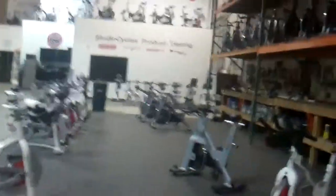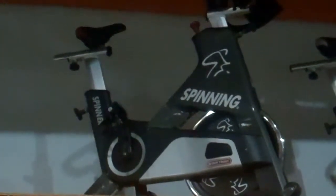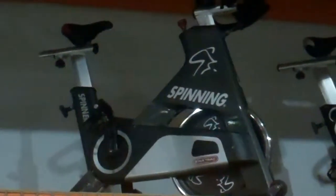Midlife crisis. Cool thing number three, our custom painted bikes. Here's a Star Trac Spinner Blade. This is Star Trac's top-end bike for 2013. But here's a Spinner Blade with a $3,000 paint job on it. That's badass. That's cool. Okay?